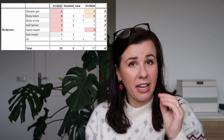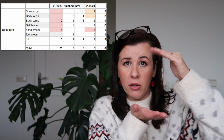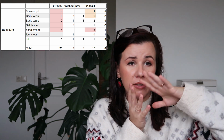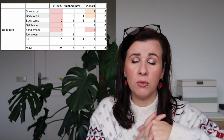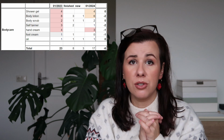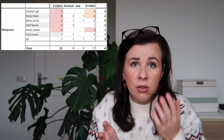The shower gel, I can't finish. I have one of the 750 ml of, what is it called? The Body Shop grapefruit one. I love it. And I have two tubs of those to go through. It will take me years. I don't use a lot of body wash. I don't know, it lathers well.